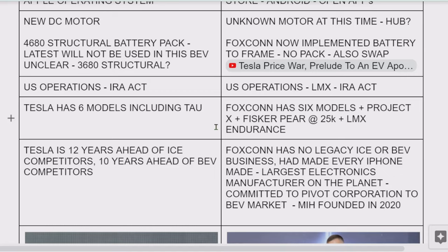In some remote areas of a city or whatever where charging wasn't available, to have the swapping ability, have the thing auto drive in and swap, I think would be great.